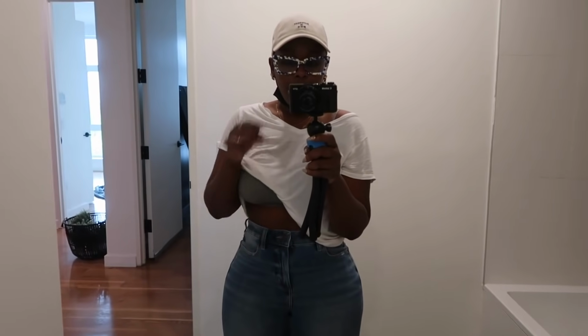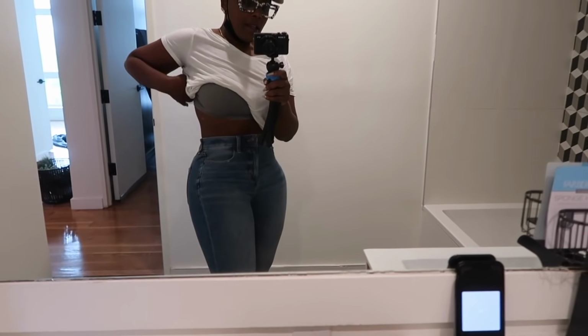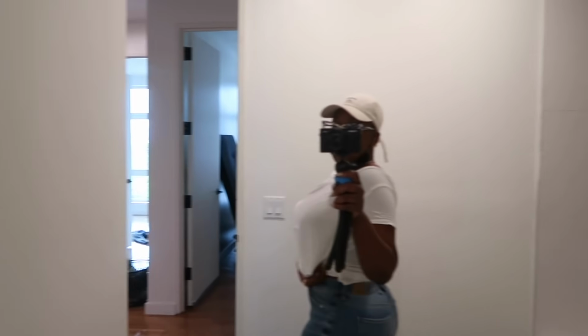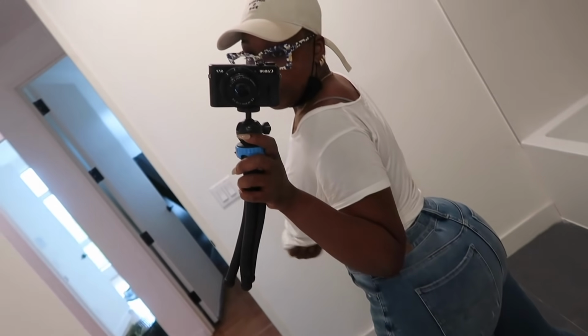I paid $48 for 2 pairs of shorts and 4 pairs of jeans. It's a good deal, y'all. You guys should do it. If you have problems with your waist area and the jeans giving you that gaping area in the back, go ahead and get them to fix that up for you. You could do it by yourself, but I paid somebody to do it, and he did a good job.